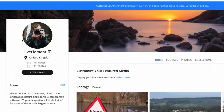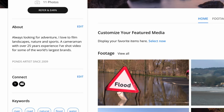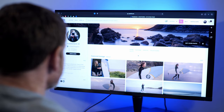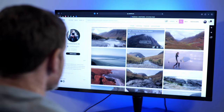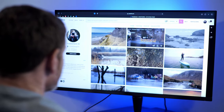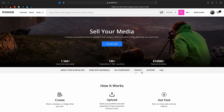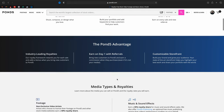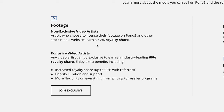And as you can see, I've got my profile here nice and clear, and I can also connect my social media accounts down here. The standard commission rate for sales on Pond5 is 40%, however you can increase this if you become exclusive. So to do this, you go down to the footer and click on sell your media. And if we scroll down here, we can see that we can join the exclusive scheme here. And as you can see, it gives you up to a 60% royalty share on your sales. And with referrals, you can earn up to 90%.